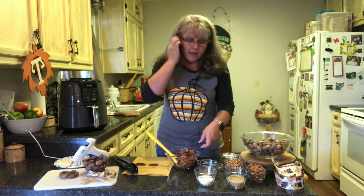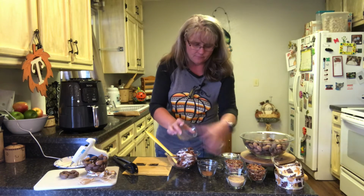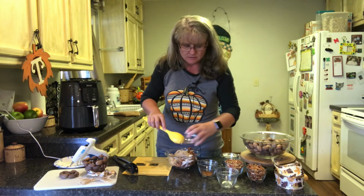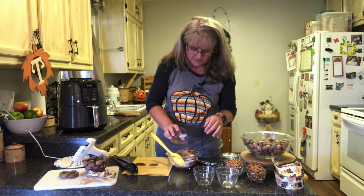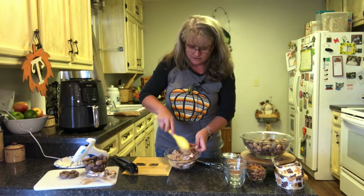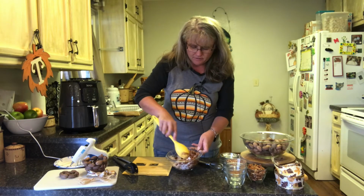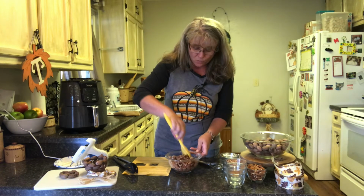And then we're going to go ahead and add white sugar, some brown sugar, a little cinnamon. Stack those out of our way. And then we're going to stir that around so that it's stuck to all of our pecans to make that nice coating.